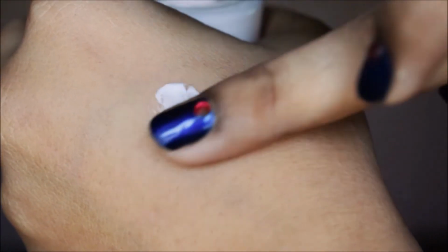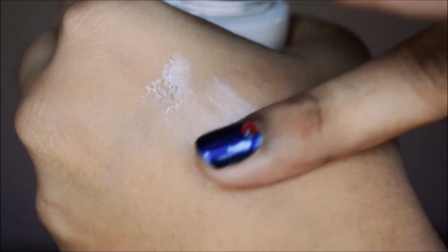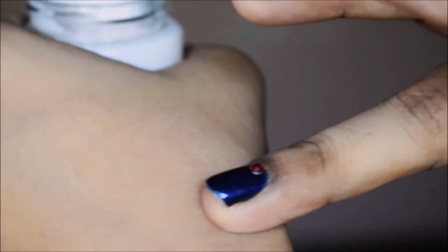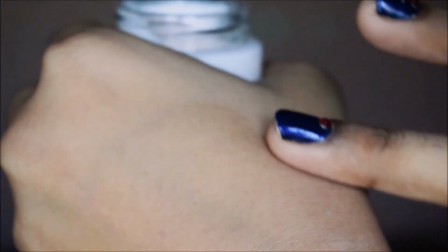Now this primer comes in a jar and you need to dip your fingers in to take out the product, so you can call it a little bit unhygienic. Anyway, talking about the product, it is very thick and kind of sticky and has a pink undertone to it, so it brightens your face and also blurs out your pores like nobody's business. And you can see that it creates a very smooth skin.